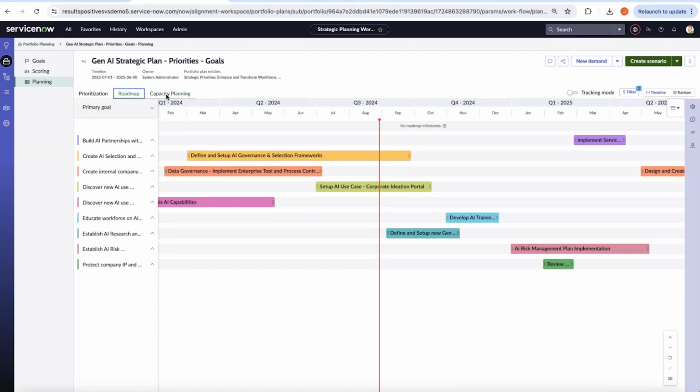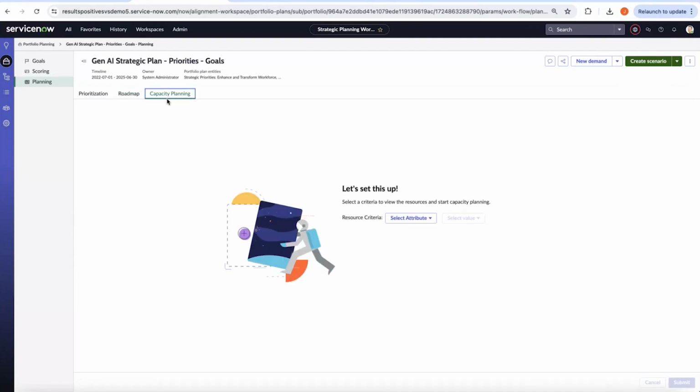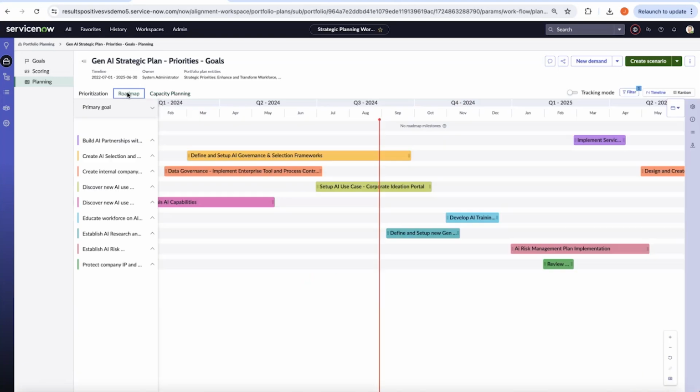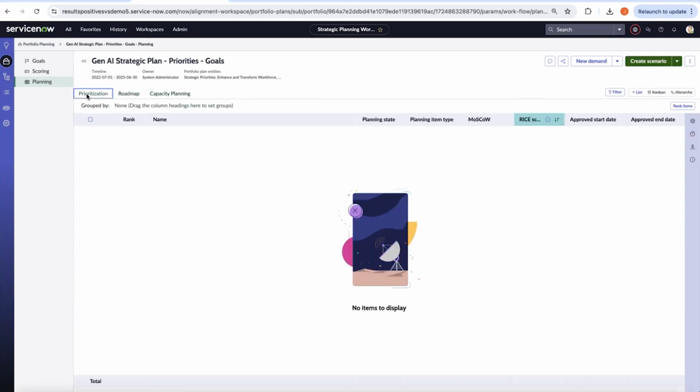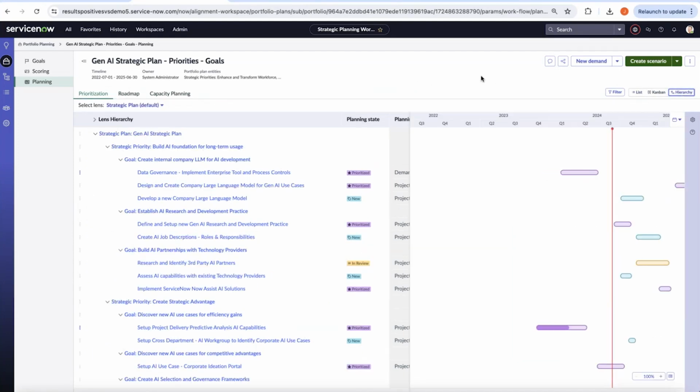In this scenario, I don't have the capacity set up related to this, but you can set up the capacity, and I'll show that in another portfolio plan. But you can see that we have the capacity to actually execute this roadmap. So that's how you see the overall view here. And I like the view here from a hierarchical perspective.